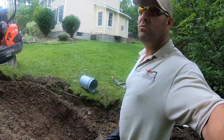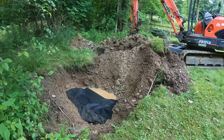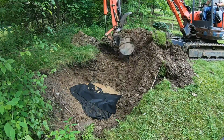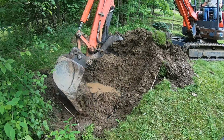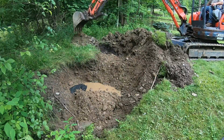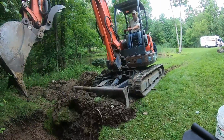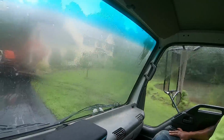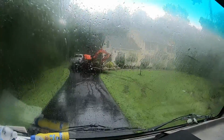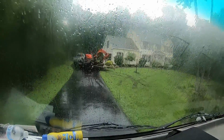Just about noon. All right, stone, fabric. Now we will backfill. Yep, it's raining. We just got loaded up in time. Everything's wet over there. Really couldn't grade it out much. We just packed it in. But yeah, we're gonna hit some lunch up. Hopefully the storm passes, and we will get bined down and get her done.